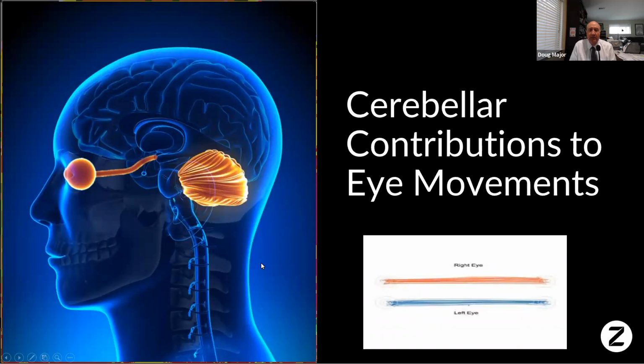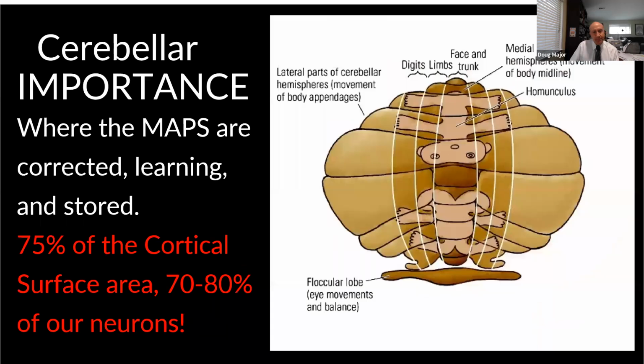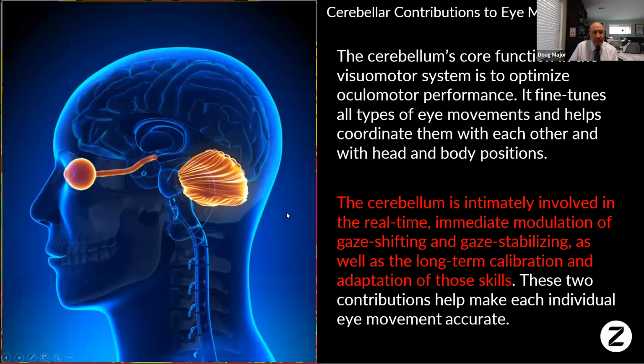And so let's get into our three areas, the cerebellar contributions to eye movements. And this just is important. This is where again, one of the other areas that maps are corrected, learned, and stored along with other areas of the brain. But this other concept, 75% of cortical surface area, as well as the number of neurons, huge amounts of brain power in our cerebellum that's got to be used for something. And so just some of these ideas.